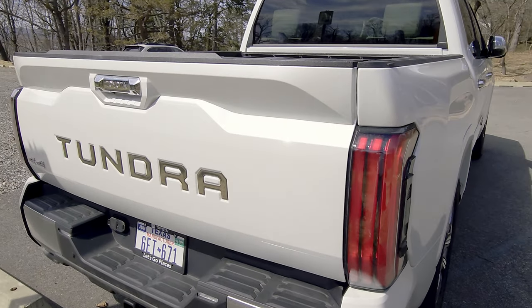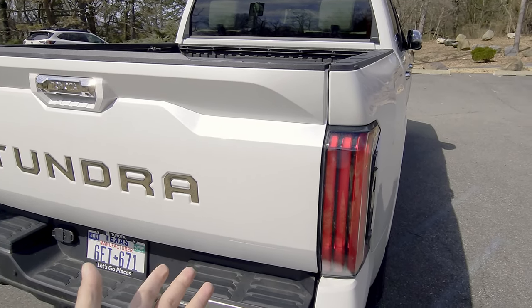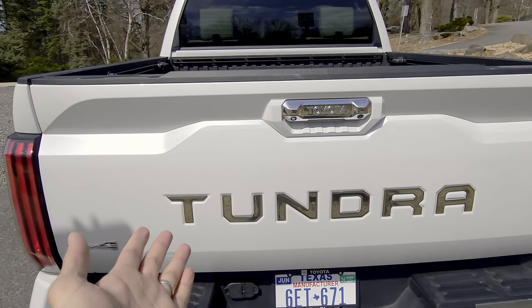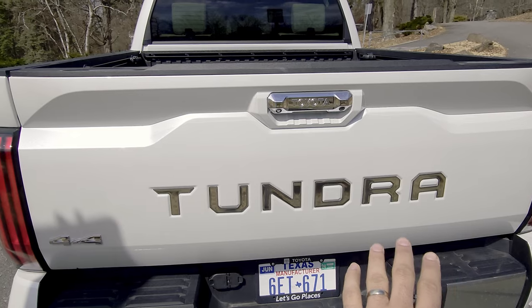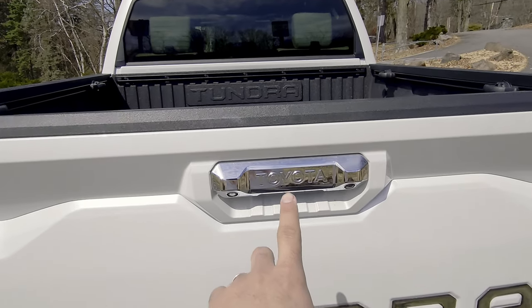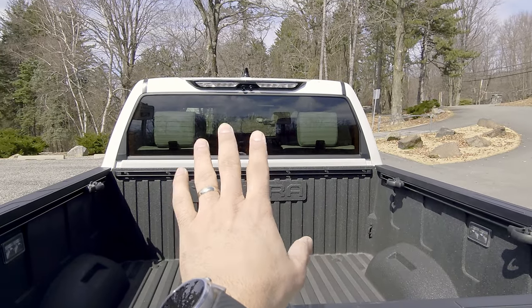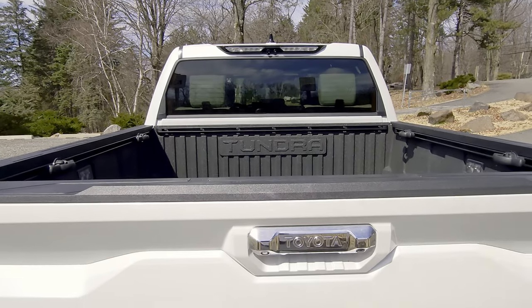I just want to give a big shout out to Toyota for allowing me to review this vehicle in my home test area. And getting to the back here, you have the massive Tundra badge. It does have the Toyota logo right there in chrome. Backup camera, bed cam, mirror cam, which I'll go over in the interior details.